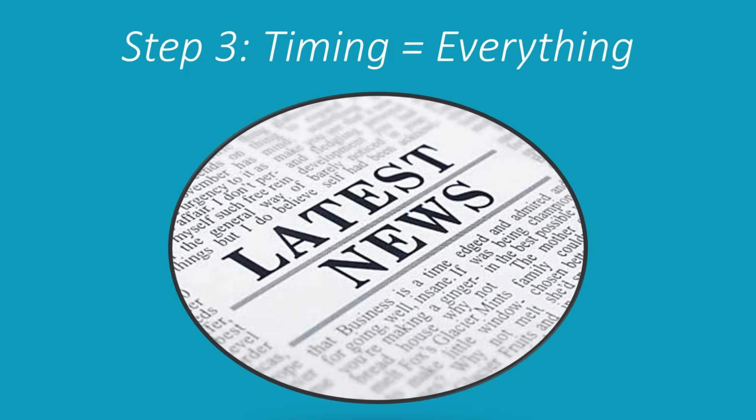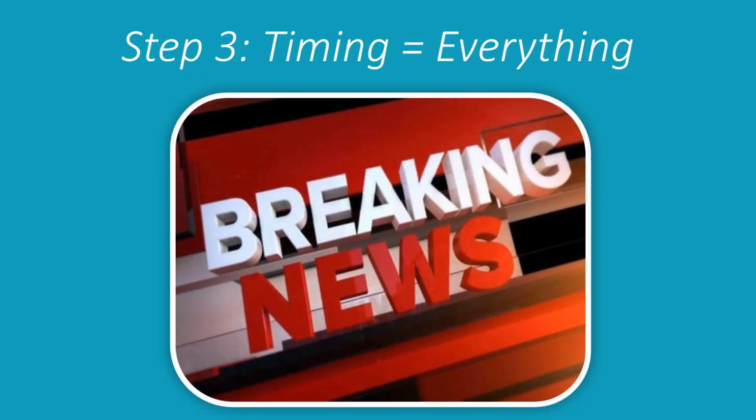Also, don't post your video while something important is happening. If there's a match, for example, wait. If there are breaking news that everyone is talking about, also wait. Because people are going to be focused mainly on that event, and they won't be checking your post carefully. So always wait until your post is the breaking news.